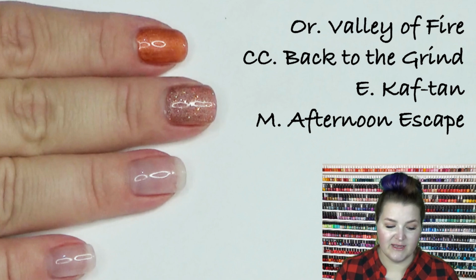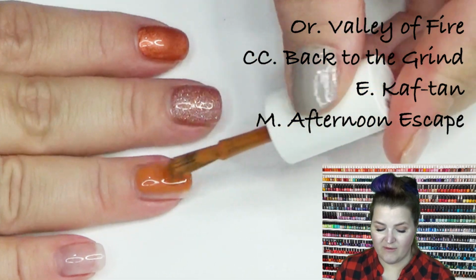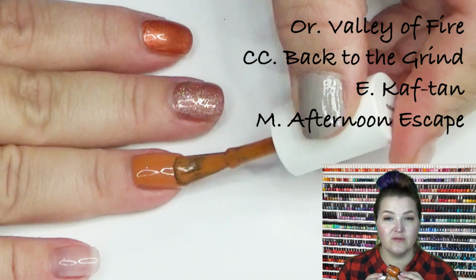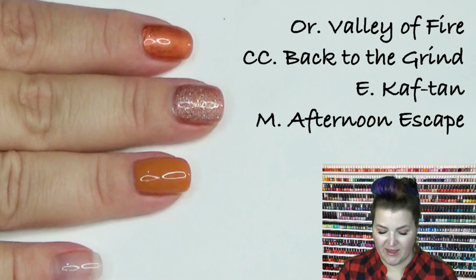Just gorgeous, such a fantastic polish. Next, we're going to move into Essie. I just actually pulled one Essie for this collection. So if you were looking at the first orange from OPI and you want something even more yellow tone but still orange, this is the one for you. This one is called Kaf-tan.